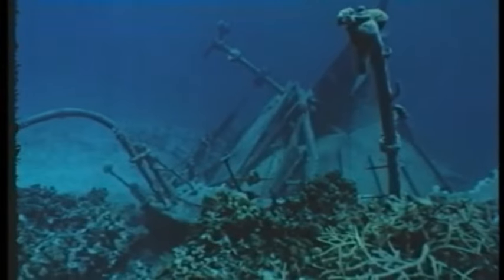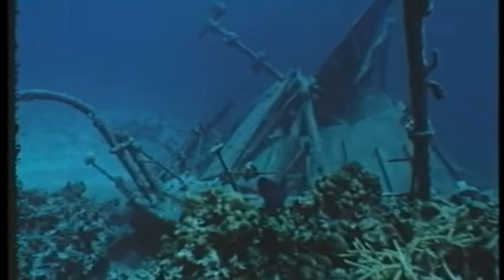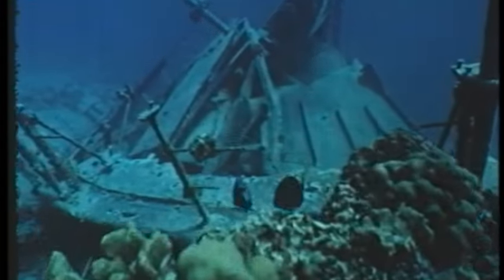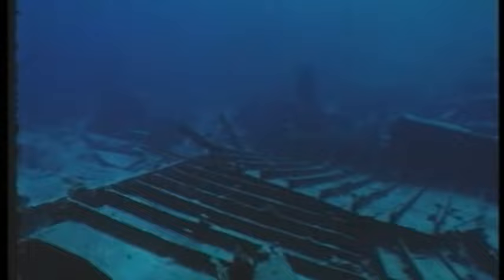But this is not always the case. In the Cayman Islands, the wrecks of the two freighters, the Balboa and the Cali, attract thousands of divers every year. And although the remains of the vessels are scattered about the bottom like so many discarded toys, the wreck divers revel in this undersea junkyard.